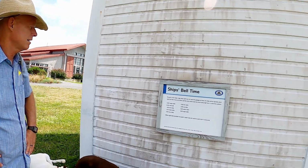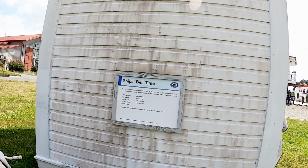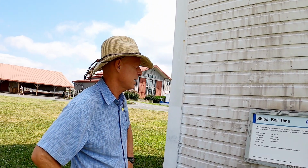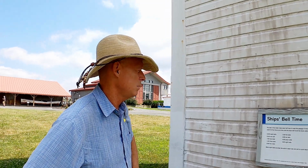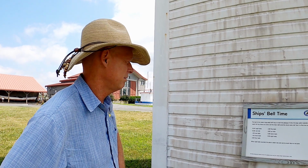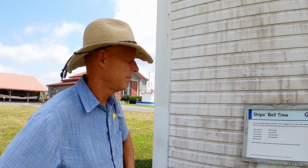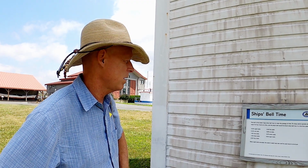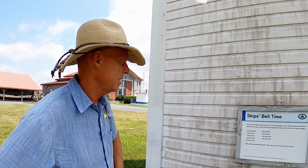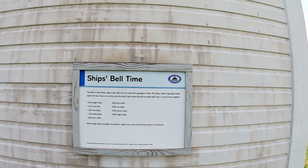The ship's bell in this tower rings every half hour to mark the passage of time. On ships, sailors typically stood watch for 4 hours at a time. The ship's bell would be struck every half hour in a 4-hour pattern, so you knew when your shift was on and when your shift was up. So it was 8 bells at 12, one bell at 4, and it went all the way to 8 bells every 30 minutes and then started over again. When 8 bells sounded, a sailor's watch was over and he could return to his bunk.